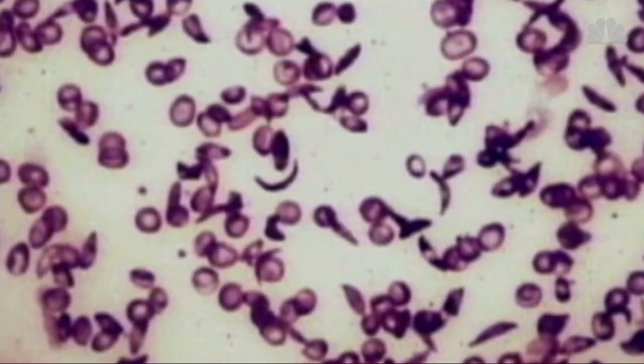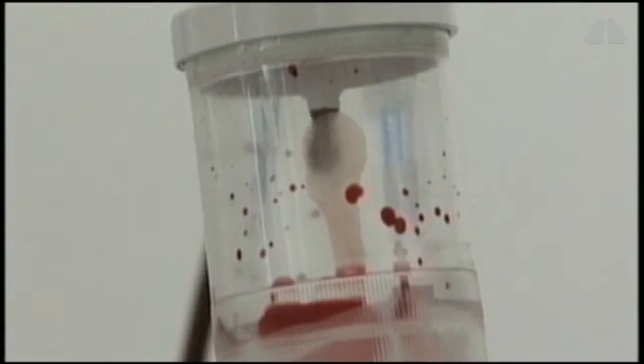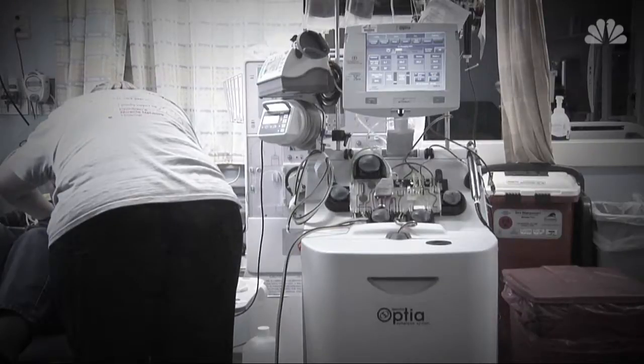Here's the cause of the excruciating chronic pain associated with sickle cell: misshapen red blood cells that clog vessels, starving organs and tissue of oxygen. Sometimes pain is so bad it's really hard to explain it. Treatments are usually limited to heavy painkillers and frequent blood transfusions.